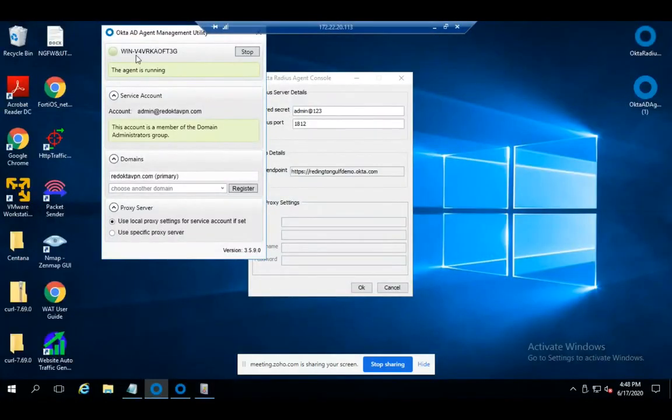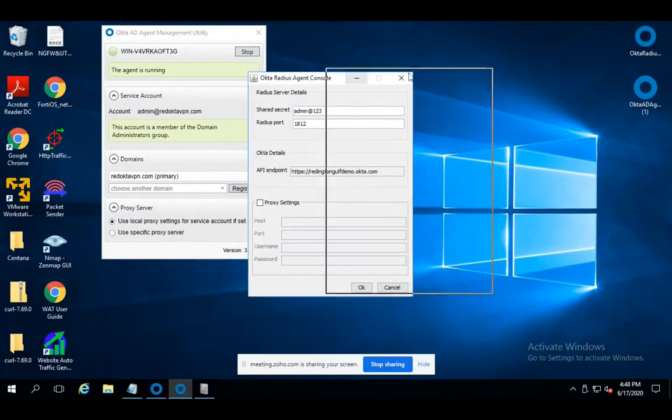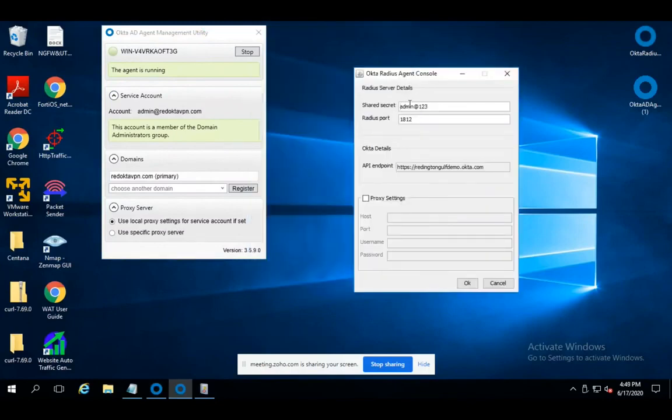So you can see this is the Active Directory agent and this is the Radius agent. You just need to give the shared secret and the Radius port, and it will communicate to the Okta. You need to give the API endpoint information of the cloud, which you use when you log in through the admin. And this is the Active Directory agent information.